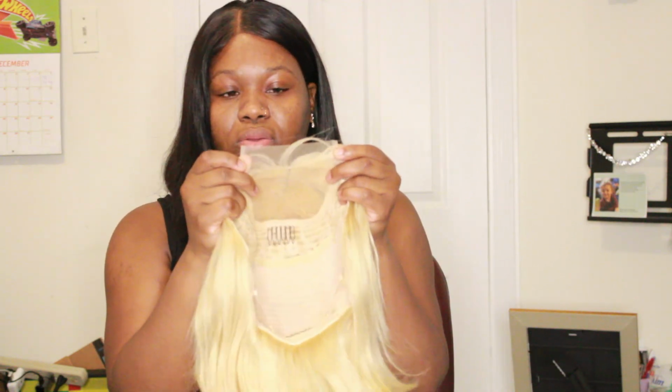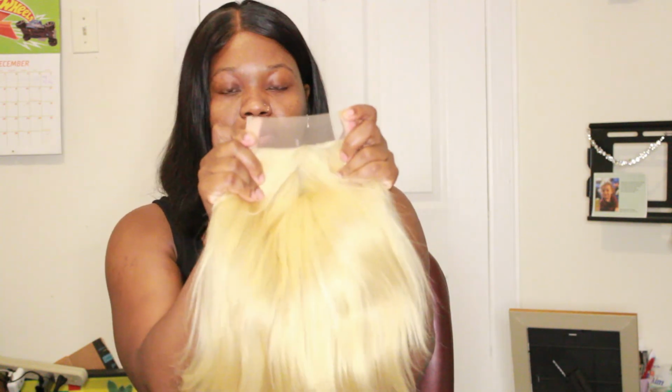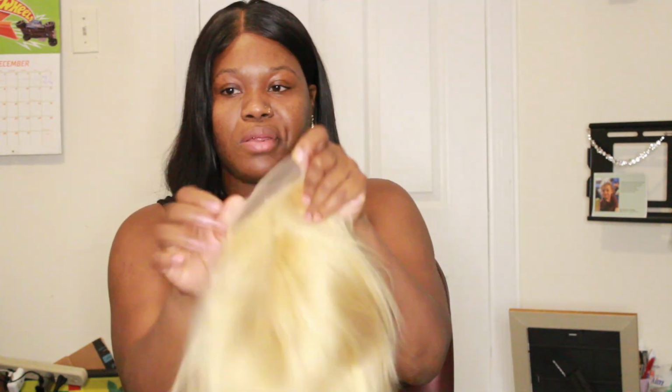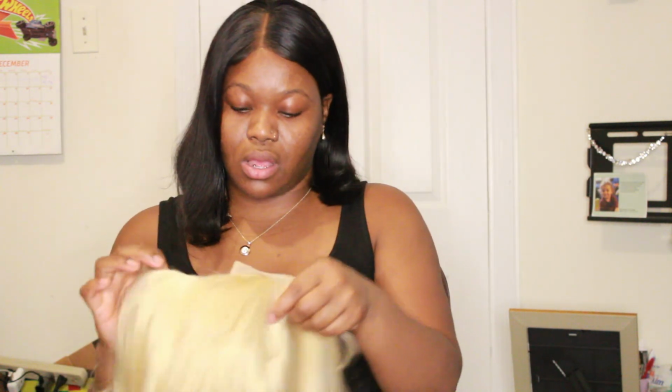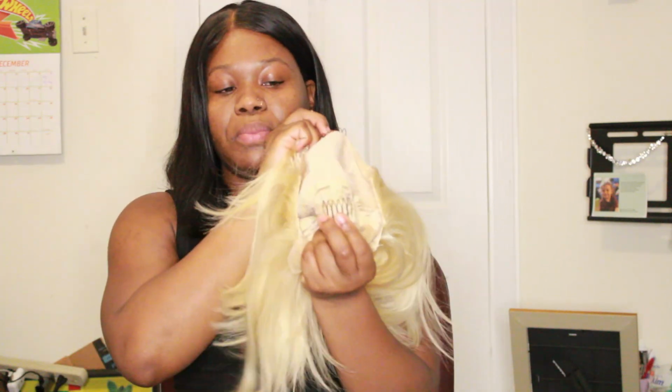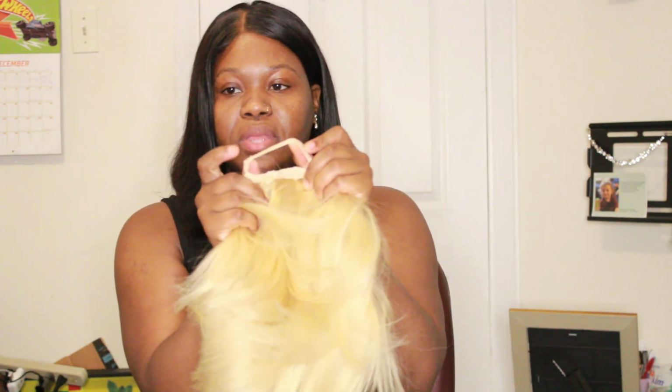So I guess it's a 4x4 closure wig. So it has the little lace piece in the front, which would be here, and then it doesn't have any in the back. So it has one clip in the back here, one clip in the front here, and that's pretty much it. Then it has the little strap things here on the side. Okay.